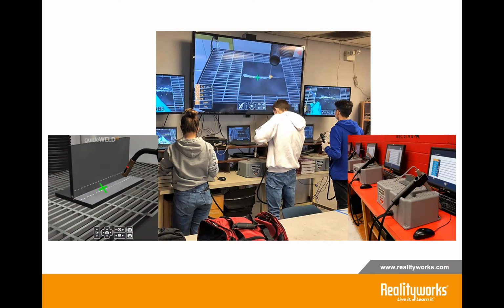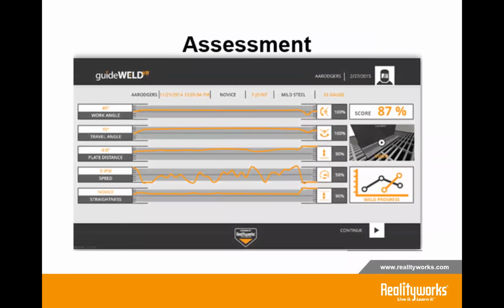This simulator was designed by educators for education. It helps students learn proper terms, procedures, and form before they enter the welding booth, giving them a real solid foundation on AWS technique like work angle, travel angle, nozzle to plate distance, straightness, and speed. The system offers technique guidance, assessment tools, customization, 3 levels of difficulty, and no annual subscriptions. It's also a great recruiting tool when used at open house and recruiting events, but only if you want to draw a crowd. If you don't want to draw a crowd, then GuideWell VR is not your choice.